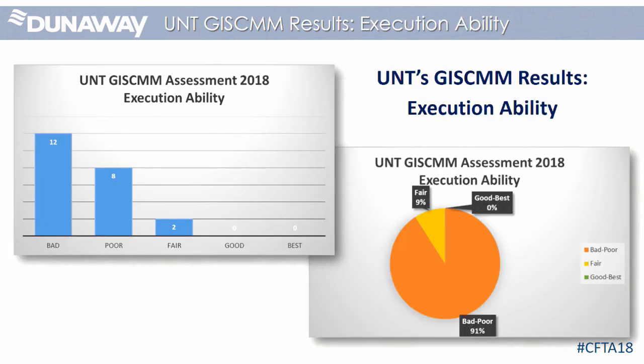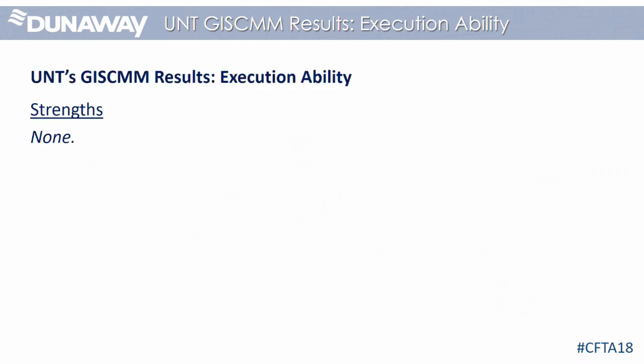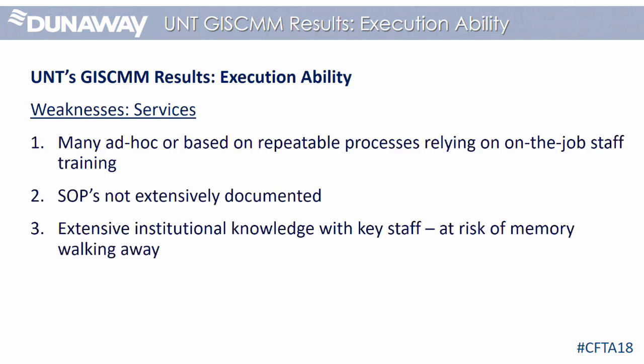And again, now moving on to the execution abilities, no strengths, that's fine. Weaknesses, a lot of our processes are ad hoc. When my boss first started the organization, he was a one-man shop for a long time, so everything was up here. He was the only one doing it, so he really didn't need to document it.